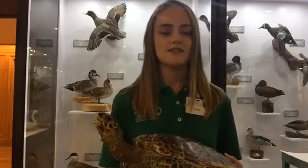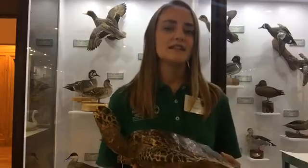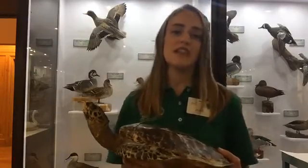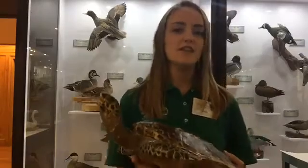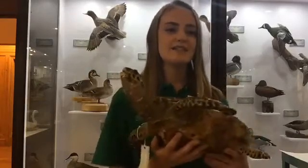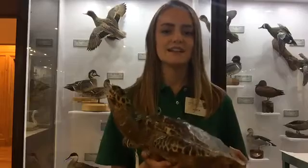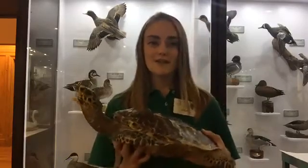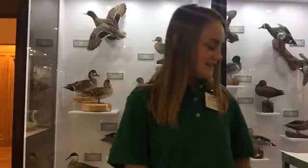They will lay hundreds and hundreds of eggs at the same time because they know that probably not all of them will survive, but the more that they lay, the more of a chance there is that at least a few of them will survive. So that's kind of the system that the sea turtles use, laying lots and lots of eggs, so that even though not all of them will live, a few of them will. So those are the sea turtles.